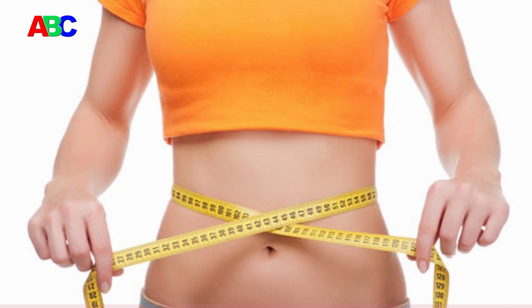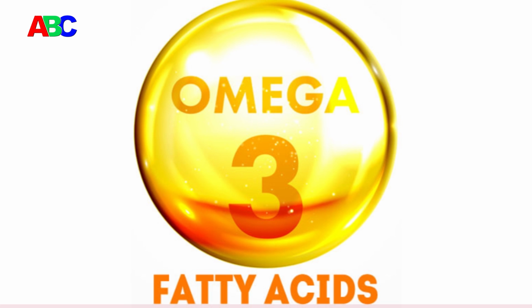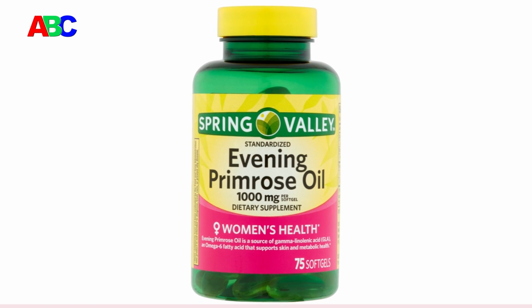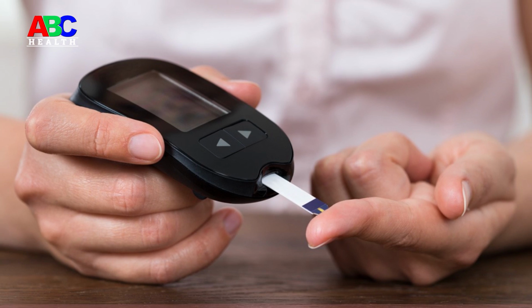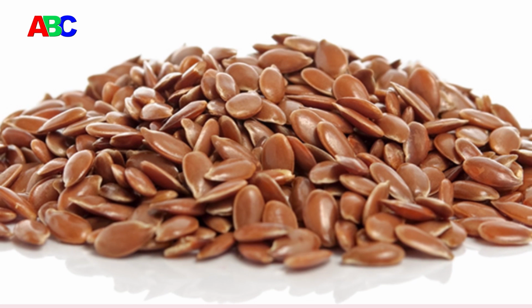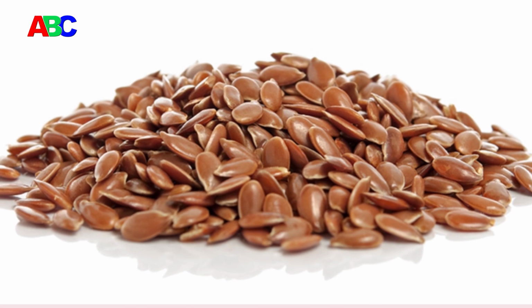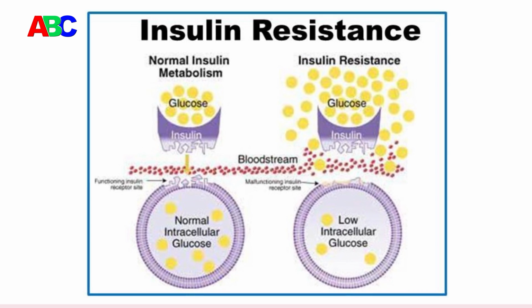Take healthy fats. Your body needs fat to function efficiently. Healthy fats like omega-3 fatty acids, evening primrose oil, and flaxseed can all reduce inflammation caused by high blood sugar levels. Omega-3 fatty acids can improve insulin sensitivity. Studies showed that eating 40 grams of flaxseed taken every day over the course of several months may reduce insulin resistance.